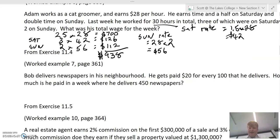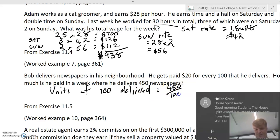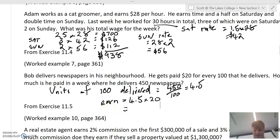Okay. Bob is paid $20 for every 100 newspapers. So he delivers 450. So I think the best way to look at this is to say, okay, units of 100 delivered, it's going to be 450 that he's delivered, divided by 100, which means he's going to deliver 4.5 units. And then his earnings are going to be that 4.5 by the $20 that he gets paid for each one. And you could use your calculator for any of those things. In this case, 4.5 by the $20 is going to equal $90.